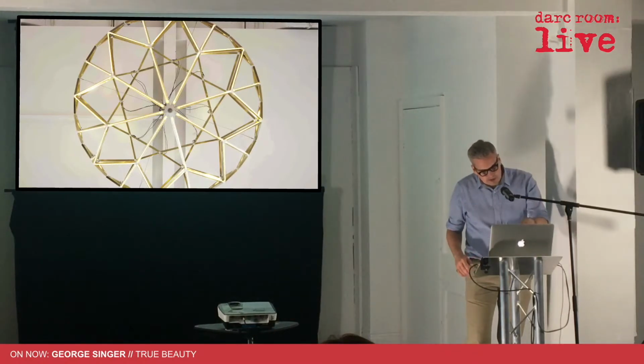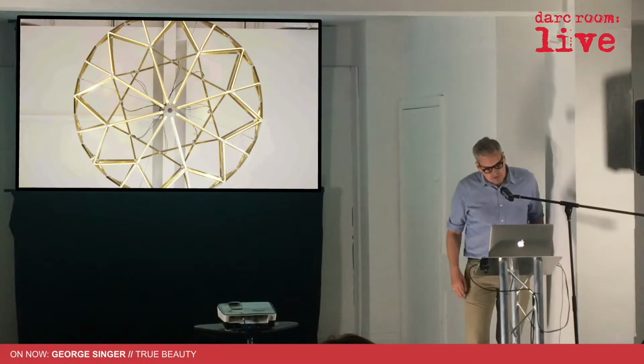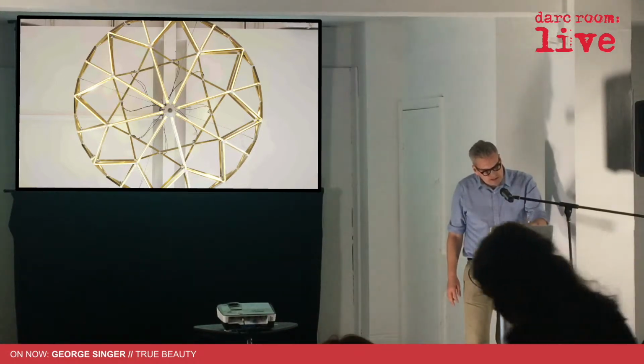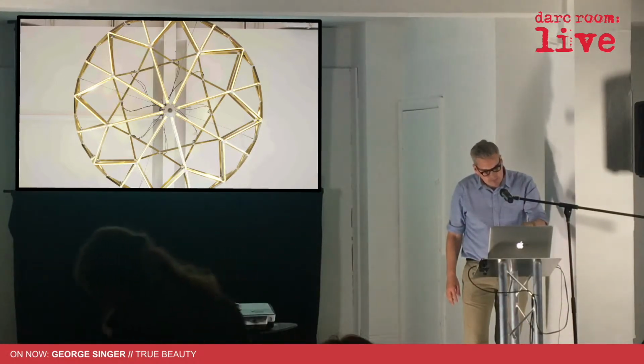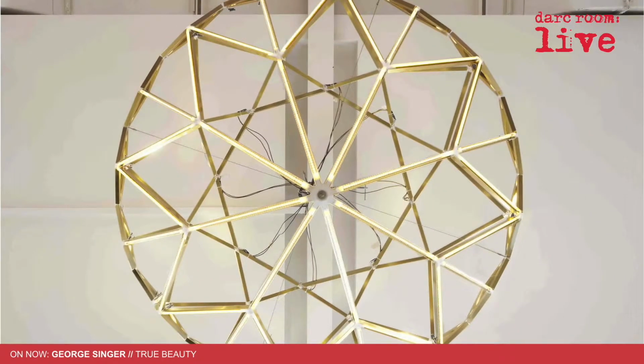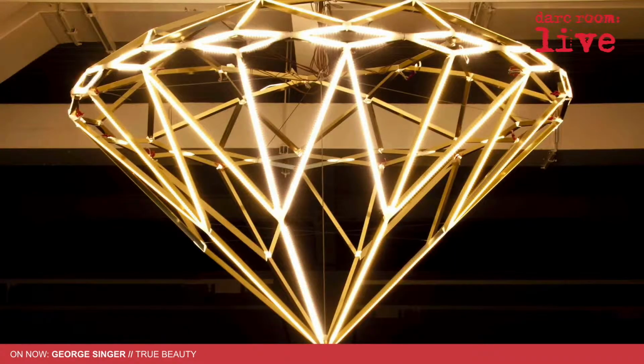All of the ribs which are made are gold anodized aluminium, so the whole thing is extremely light. I used, again, the best quality LEDs I could find, which are self-adhered tape fixed into the ribs. And all of the 82 little joints that make up the diamond are all rapid prototyped. And the diameter of the diamond is exactly the same as my height, so I knew I could fit it through the door if I needed to.